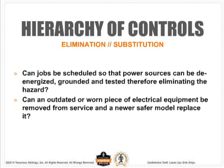If we relate these to an arc flash, there are a few questions that a safety manager should ask themselves. You see them listed here on your screen. Number one, can jobs be scheduled so that power sources can be de-energized, grounded, and tested, therefore eliminating the hazard? Or can an outdated or worn piece of electrical equipment be removed from service, or can a newer, safer model replace it? Answering these two questions and looking at what you can do to help these are two really great examples of how you can use elimination or substitution controls when related to arc flash hazards.